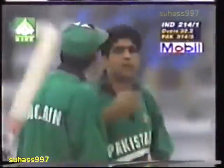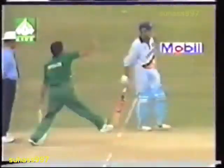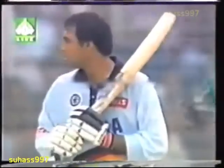Finally a boundary coming, and what a lovely shot by Robin. Yes, one of the rare loose deliveries from Mohammad Hussain, trying to bowl a fuller length, but in fact it was a little too full. Robin Singh quick to pounce on that full toss and hammer it into the gap on the onside. It's a welcome boundary for the Indians.